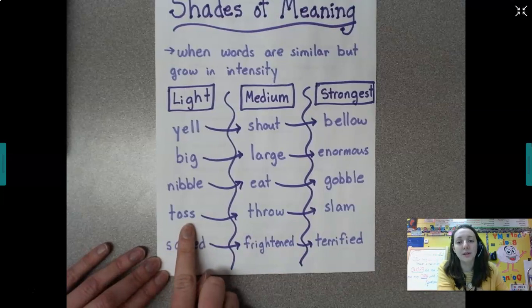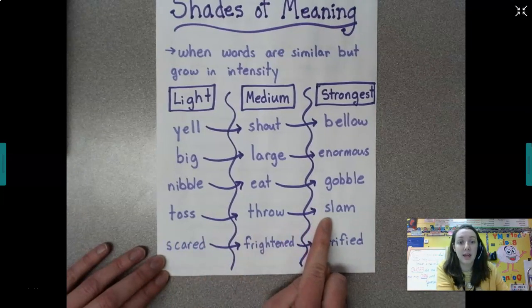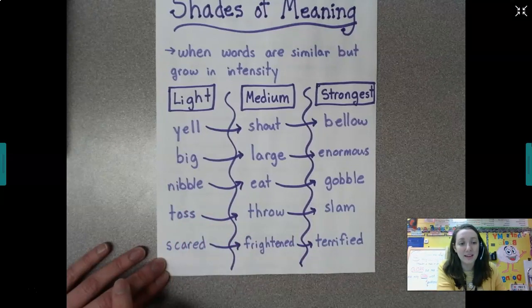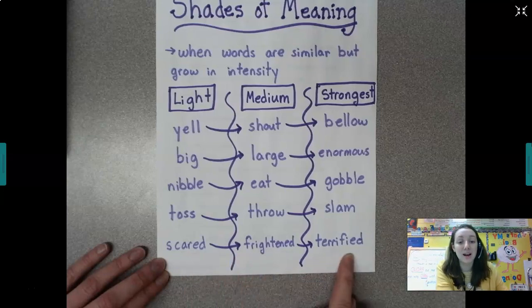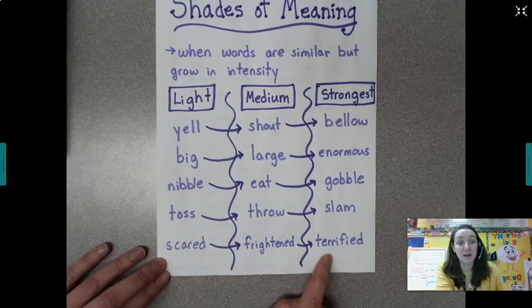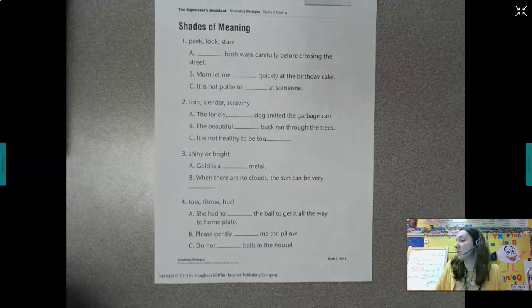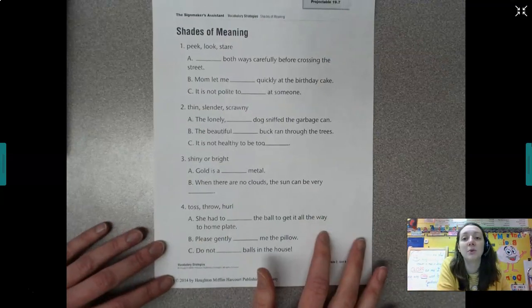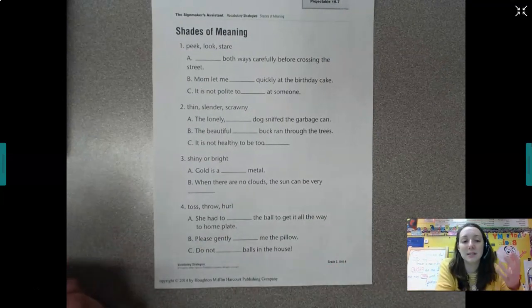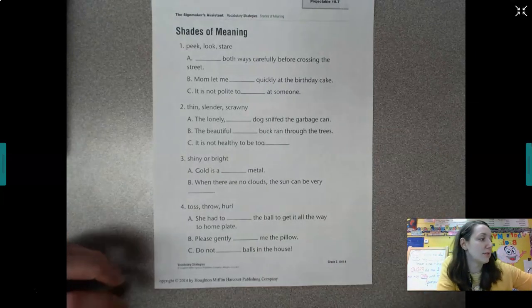Then you have toss, throw, slam, right? So see how that grows in intensity, meaning similar things. And the last one I have is scared, frightened, terrified. So they all mean the same thing, but if I say I'm scared, it's a little different than saying I'm terrified, right? So let's go through some examples, because authors use these different words to give you a different sense of what they're reading, to give you a more specific idea.